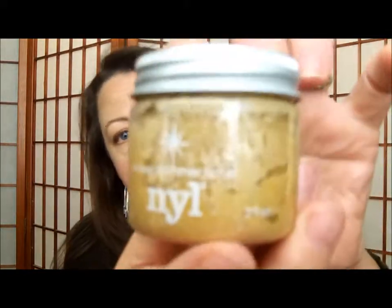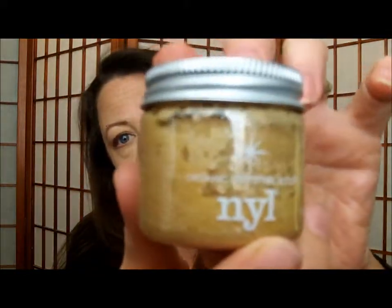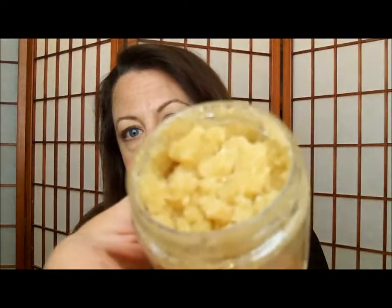It's really pretty too. Can you see all the sparkles in there? It's beautiful. And that's how it looks. Ooh, it smells like citrus, kind of like grapefruit and oranges. Wonderful smell for summer. You know what? We're going to try this out. We're going to have to try this out.